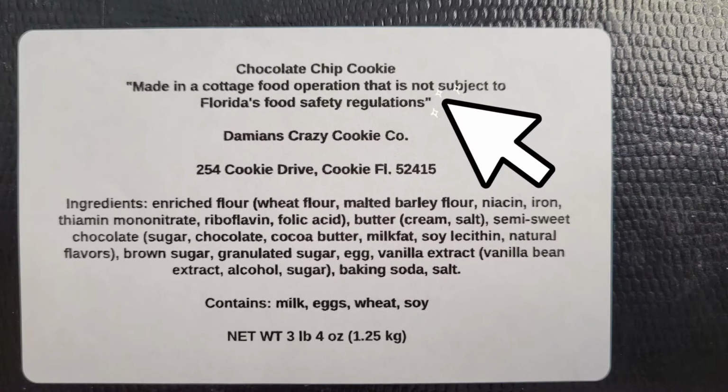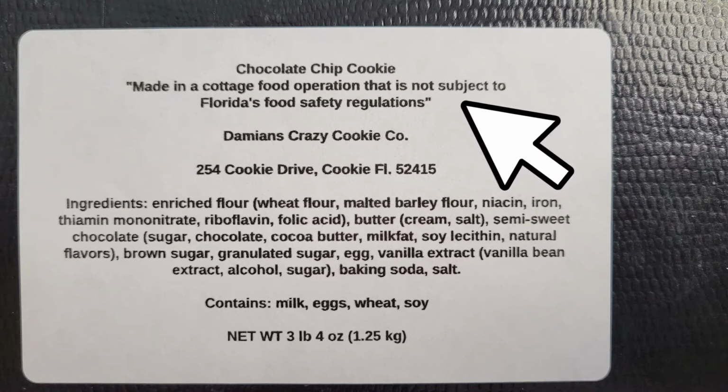And then lastly, you're going to have a statement. It's kind of a disclaimer, if you will. Almost every cottage food law state also requires a disclaimer stating that it's made in a kitchen that's normally not inspected by any health department or government agency of any kind. And that's just basically letting the customer know, when you're at a farmer's market, let's say, or some other festival or event, that they're buying it from a non-inspected kitchen, and they can make a decision as to whether or not they want to purchase it from there.